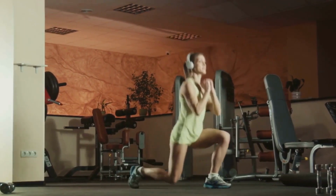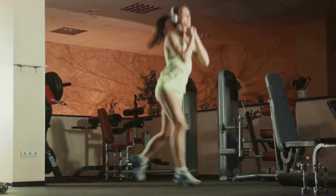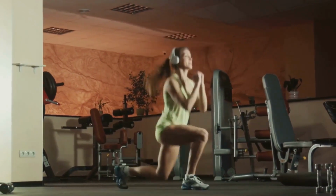Beginners, don't worry if you can't go too low. The key is to maintain proper form. As you progress, you can add weights or even try jump squats for an extra challenge.